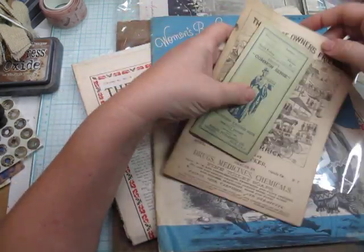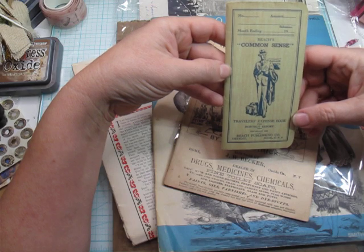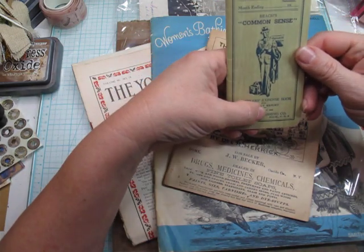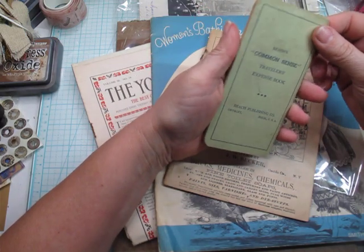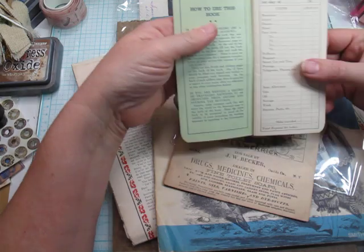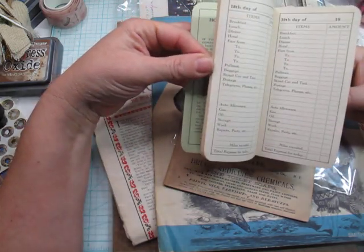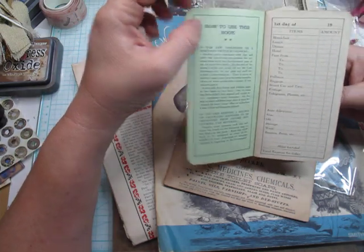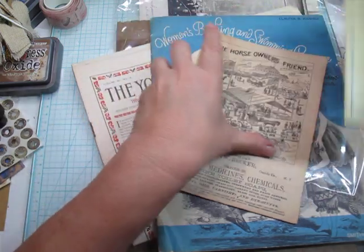And then I've got a, it says Common Sense Traveler's Expense Book. This is really neat. There's nothing in it. It's copyright 1940. Common Sense Traveler Expense Book, and it's empty, it's blank. How to use this book. Isn't that cool? So cool. Streetcar and taxi postage. So you put the amounts at first day of what the date is.